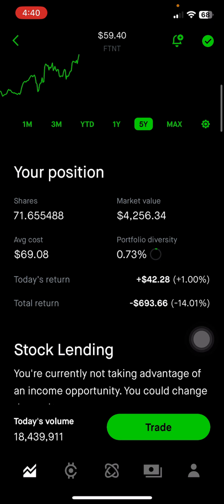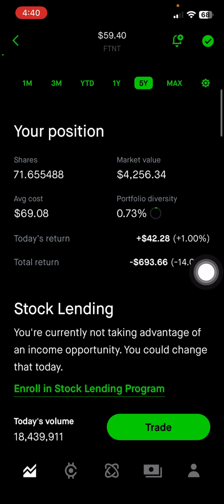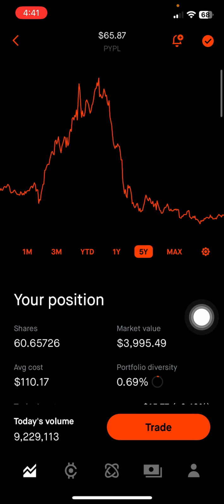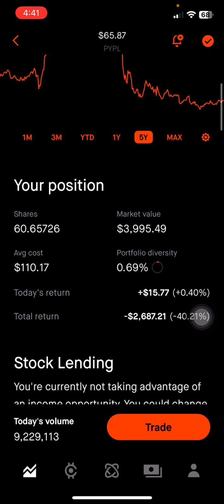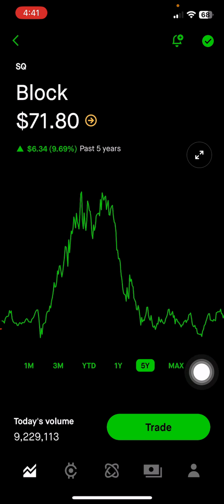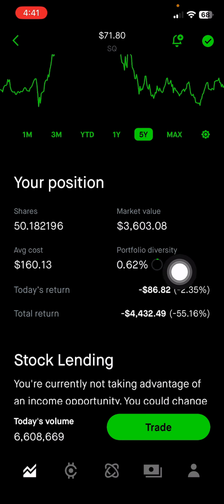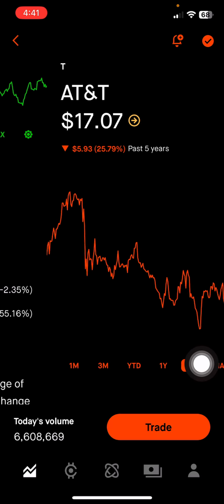Fortinet, which is another cybersecurity company, makes up 0.73% of my portfolio, or $4,256, down 14% on this position. PayPal, which is a payment processing fintech company, makes up 0.69% of my portfolio, or $3,995, down 40% on this position. Block, parent company of Square, makes up 0.62% of my portfolio, or $3,603, down 55% on this position.